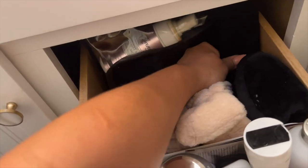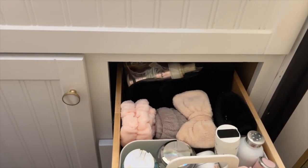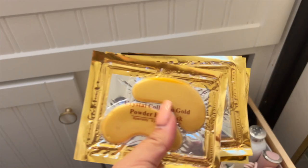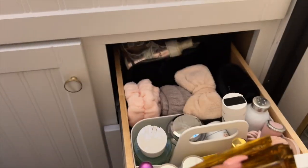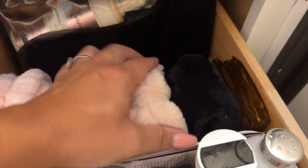But I'm gonna just tuck that in the back here. It's got its own little bag, which is nice, and you can't really see what it is. And then I have these gold eye masks, which I love to have. I'm gonna stick these right here on the side. Okay, so I'm gonna stick that right in here.